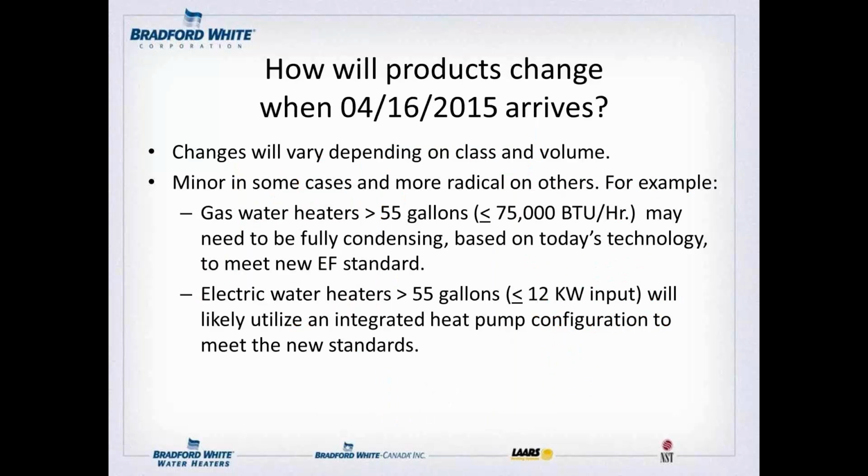So to recap, how will products change when 2015 arrives? Well, it's going to depend on class and volume. So it'll be minor in some cases, more radical in others. Minor with products below 55 gallons, more radical with products above 55 gallons. Gas water heaters above 55 gallons but less than 75,000 BTU per hour most likely will have to be fully condensing based on today's technology. And the same is true for electric water heaters. Above 55 gallons, below 12 kW of input, will likely use a heat pump configuration on top of the water heater to meet the new standards.